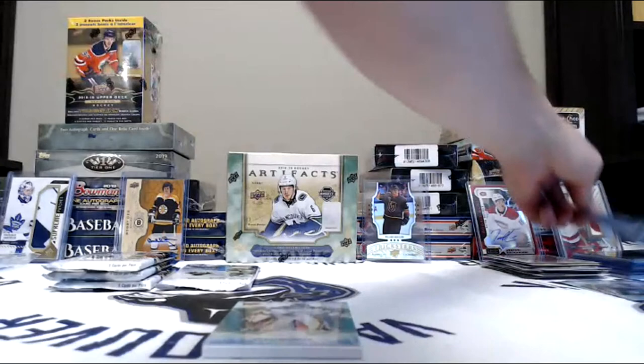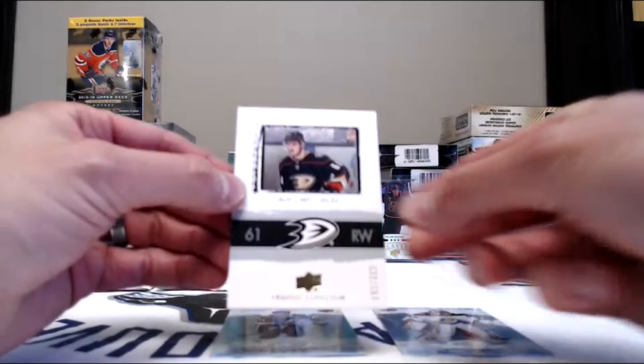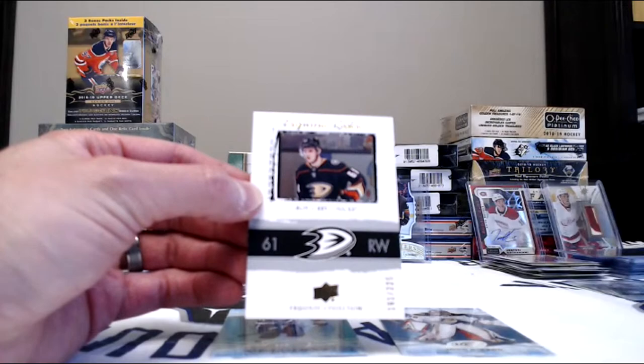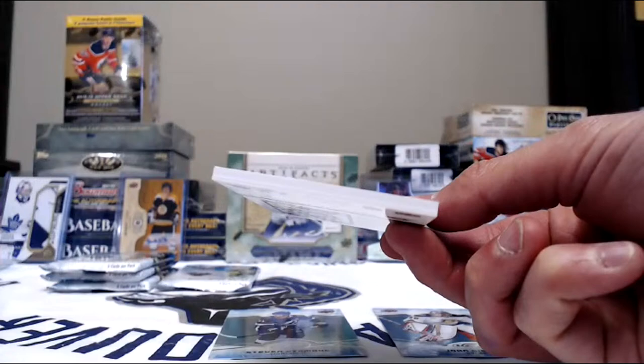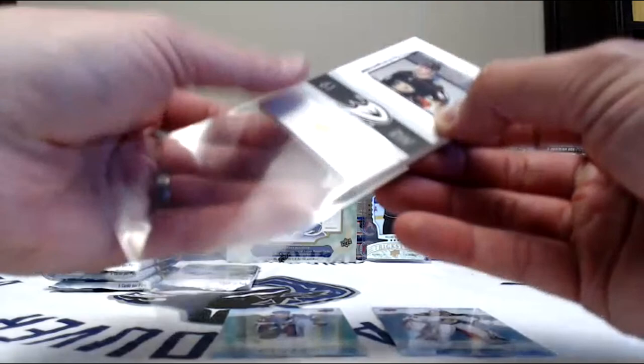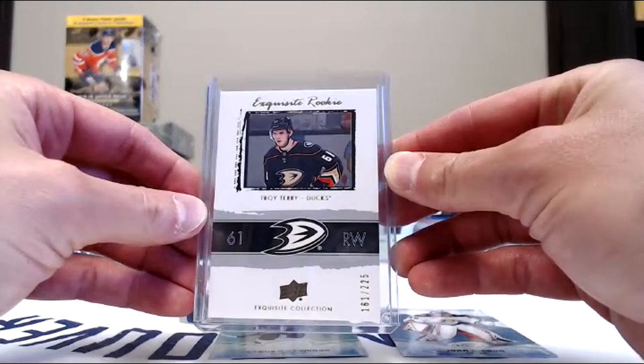What's it going to be? Anaheim Ducks. We have an Exquisite rookie, Troy Terry. Anaheim doing well. Anaheim Ducks, Troy Terry, 161 of 225. That is a thick card. Get that into the top load. Nice hit there. Yeah, nice pack, double hit pack.